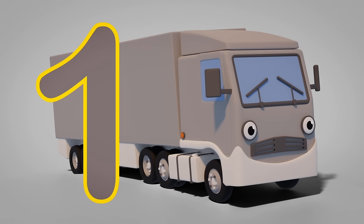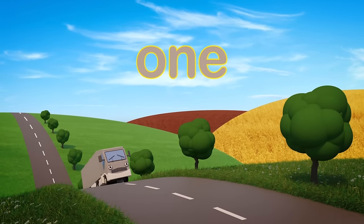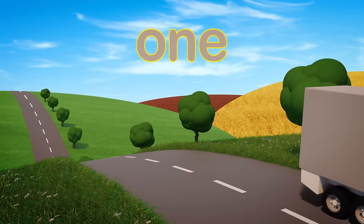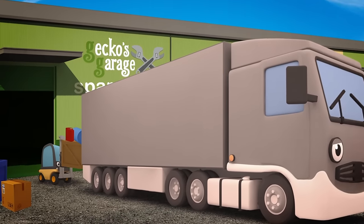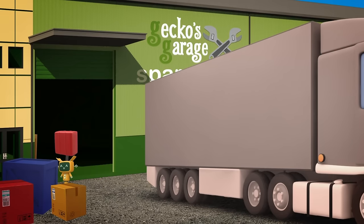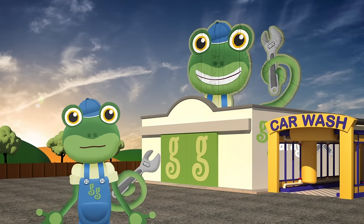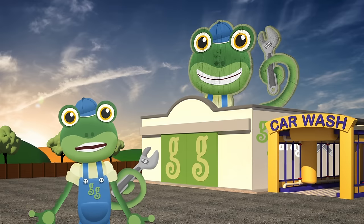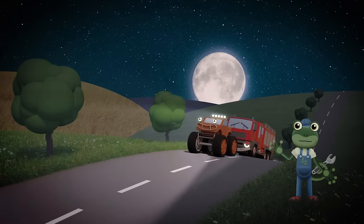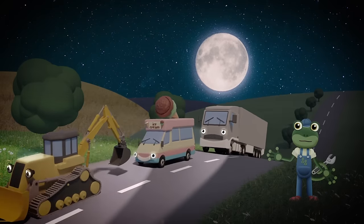Two big trucks went driving one day over the hill and far away. Vicky Van's windscreen got a nasty crack, so only one big truck came back. One. One big truck went driving one day over the hill and far away. Larry the lorry needed to unpack, so that day no big trucks came back. I've been lonely at the garage all day, wishing my friends would come to play. As night time came and the sky turned black, over the hill all the trucks came back.